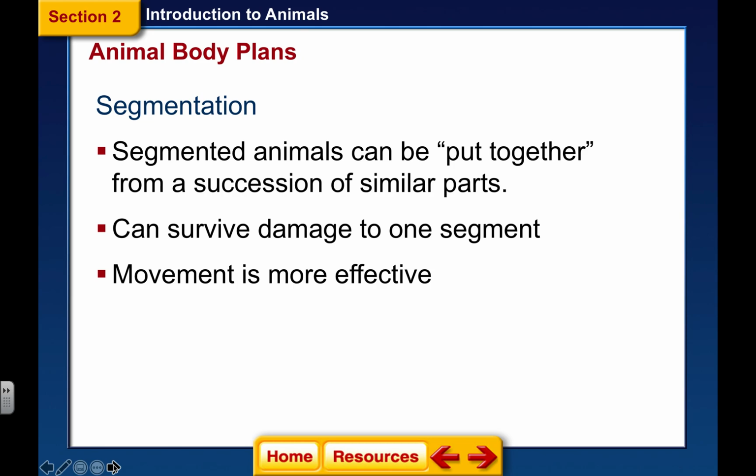Your insects and your bees, they are segmented as well. That's not the same as jointed. So don't think, well, just because I can bend my arms and my legs, I'm segmented. That's not what we're talking about. Our segmentation lies in our spinal cord.